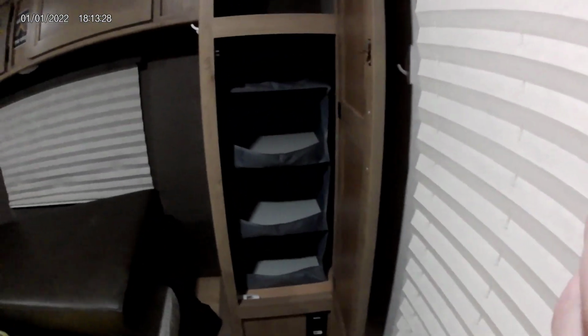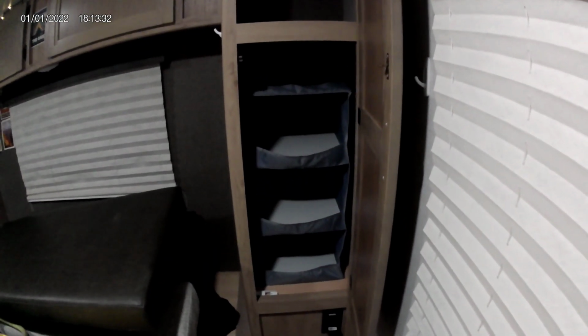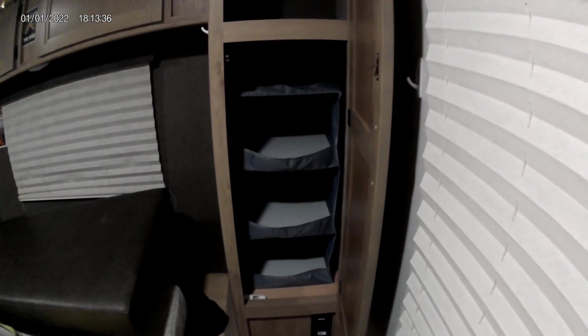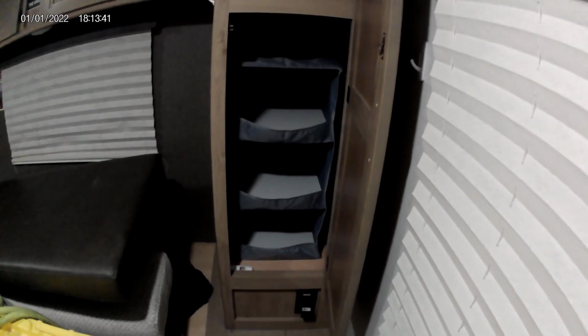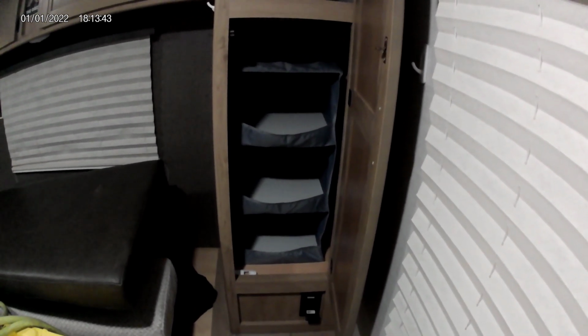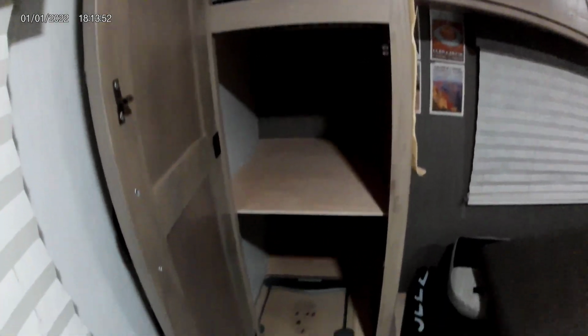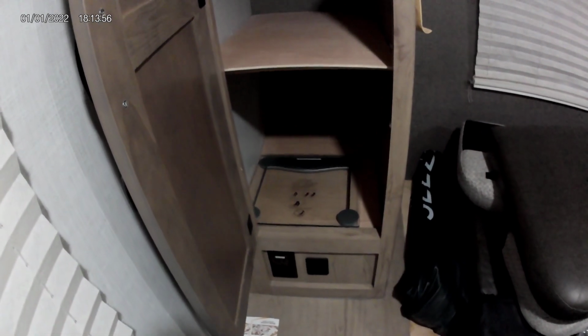So the normal closet right here. She didn't want me to do anything to this closet because she was going to try it out for hanging clothes and stuff, and that didn't work. She doesn't like that. She doesn't have that many hanging clothes when we're out camping, because what do you really need hanging clothes for? So she went to this, which isn't quite as good, because this is what I did on my side. I built shelves. And that is enough for every piece of clothing that I own.